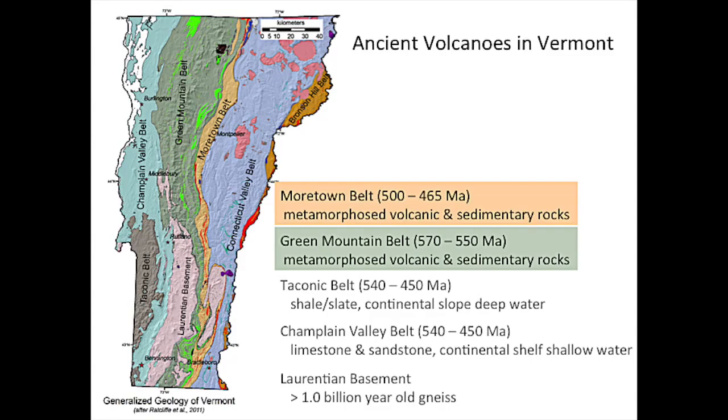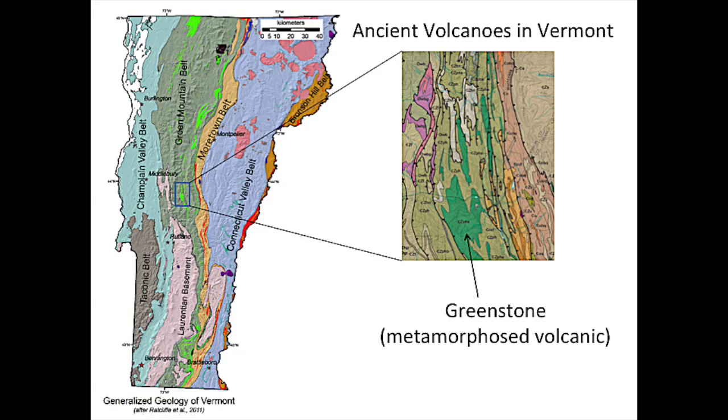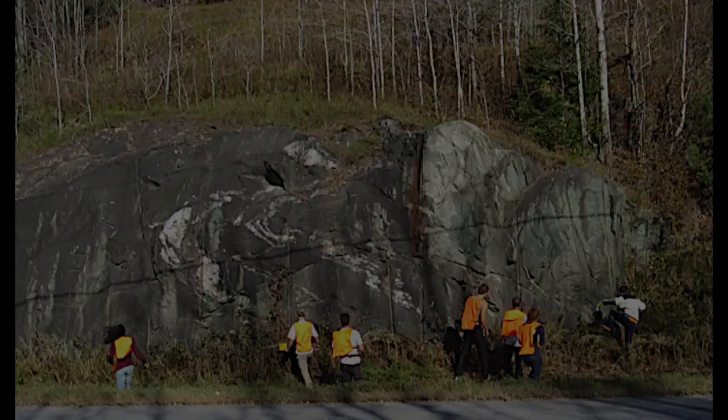So they're just very, very small volumes of volcanic rocks. And, I'm back. Right about here, I'll show you a close-up of that. The green is metamorphosed volcanic rock. It's called greenstone. And that's the way it is scattered throughout Vermont, just little bits and pieces. And when you look at it now, here's what it looks like.